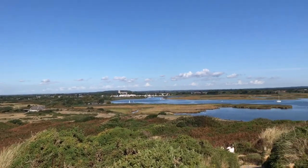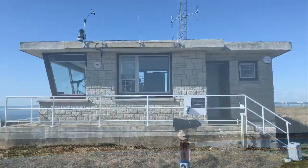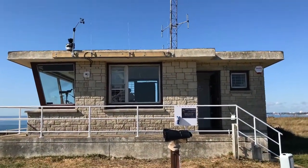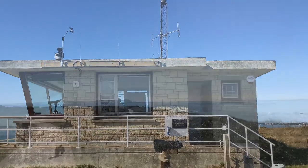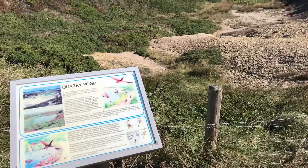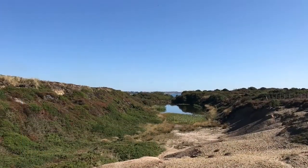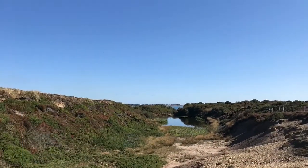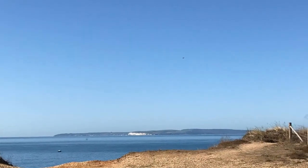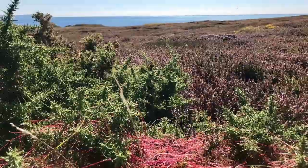Swinging round we see the harbour. And as we walk past we come across the maritime coastal. The footpath takes us past Quarry Pond. And again in the distance we can see Old Harry's Rock. As it's September the wild heather is in full bloom.